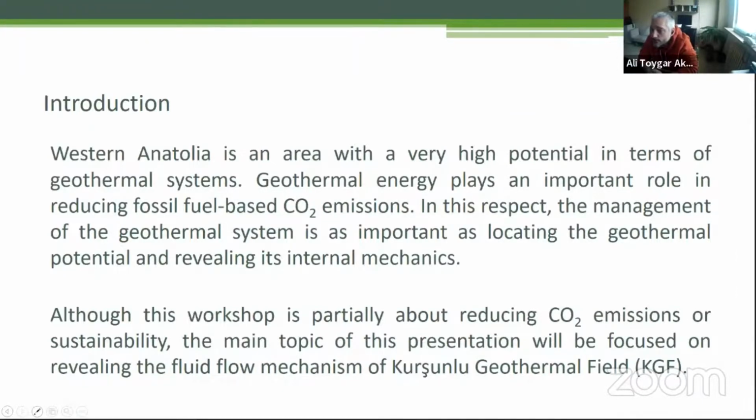Although this workshop is partially about reducing carbon dioxide emissions or sustainability, the main topic of my presentation will be focused on revealing the fluid flow mechanism of Kurşunlu geothermal field.